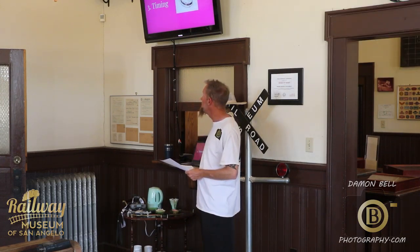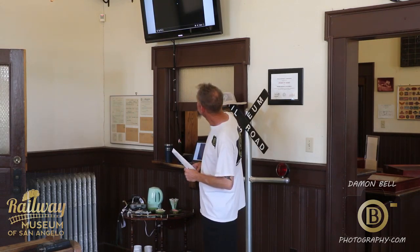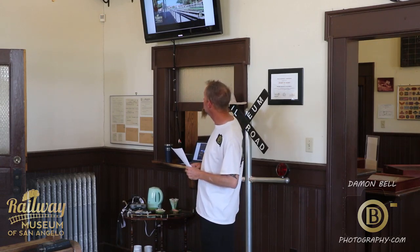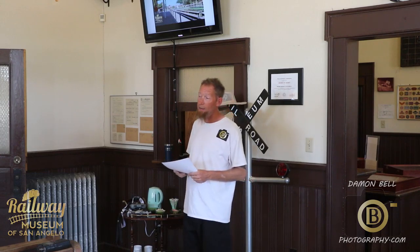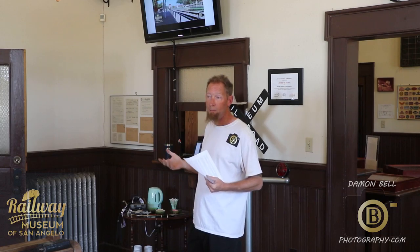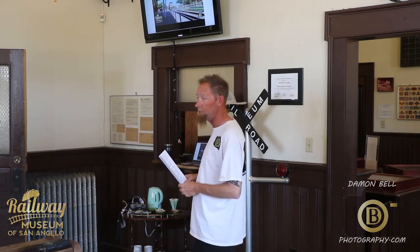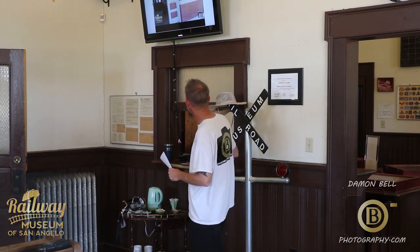Timing is another very important part of getting a good shot of the train. Just being in the right place at the right time makes a big difference. I just came in on that Saturday just to volunteer, and as soon as I got here, I heard the train coming and got my camera set up and just happened to get decent video of the train going by. That's all I got there.